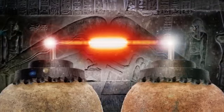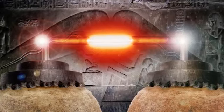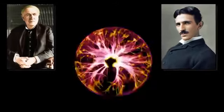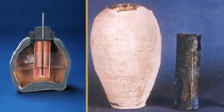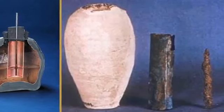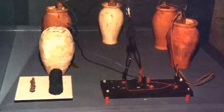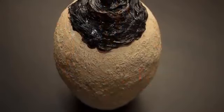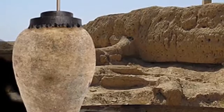To know for sure, let's look at another case where technology of power generation appears to have been used and then forgotten. We know Edison and Tesla brought electricity into common use moving into the 20th century. Yet, in Iraq in 1934, 3 artifacts were found together: a ceramic pot, a tube of copper, and a rod of iron which, when combined with a liquid acid, can be used to create chemical reactions that produce an electrical charge. Known as the Baghdad or Parthian battery, these materials date back 2,000 years.